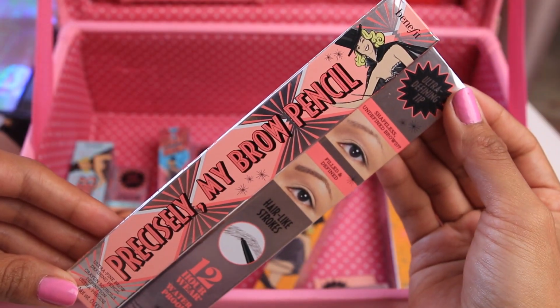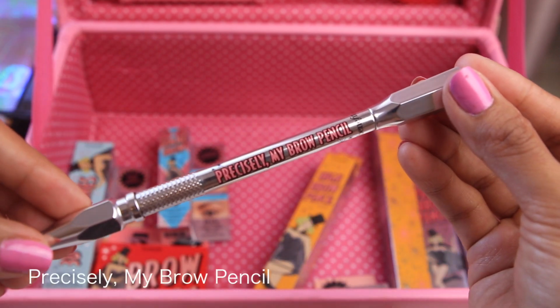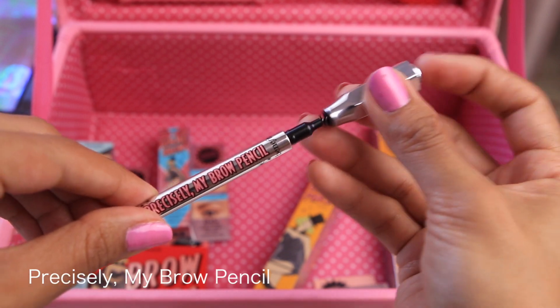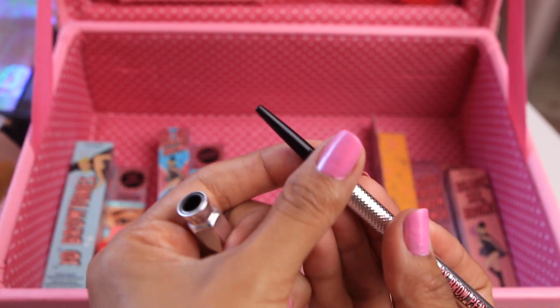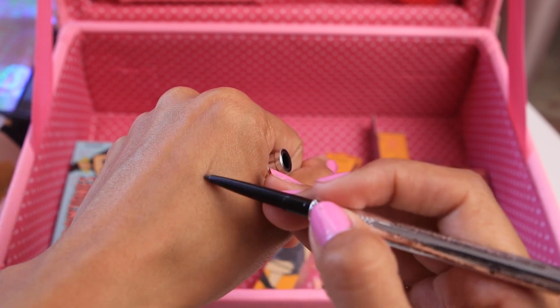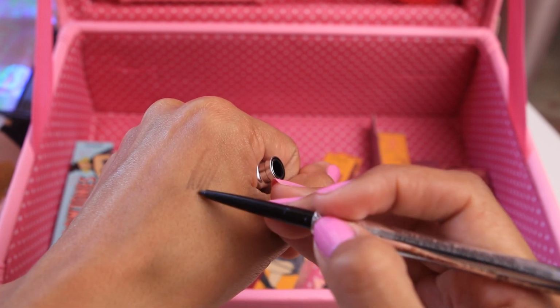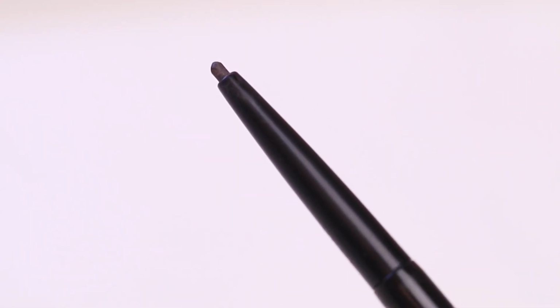Next, I'm going to test out the Precisely My Brow Pencil. This is the Ultra Fine Shape and Define pencil, which I really have been enjoying using because it really gives me hair-like strokes in the beginning parts of my eyebrow where I don't have a lot of hair. It's also cool that it does have a really strong resistance towards water, and it doesn't smudge, which is also great because you're going to have these hair-like strokes on all day, even if it gets really hot.